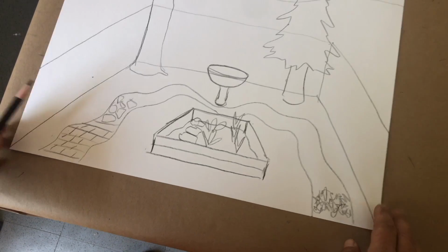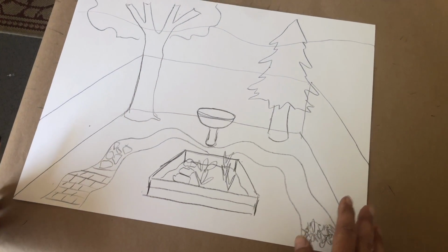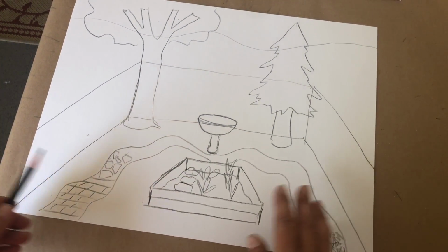Okay, now here come our bushes. Bushes are underrated. Bushes come in all kinds of shapes. They have flowers. They're big, they're small.